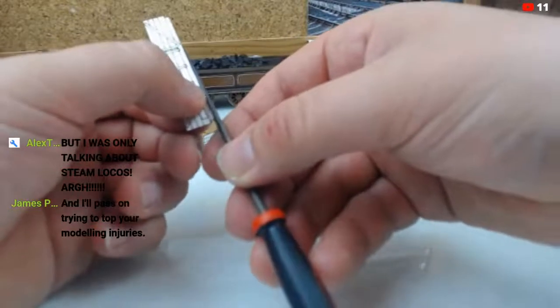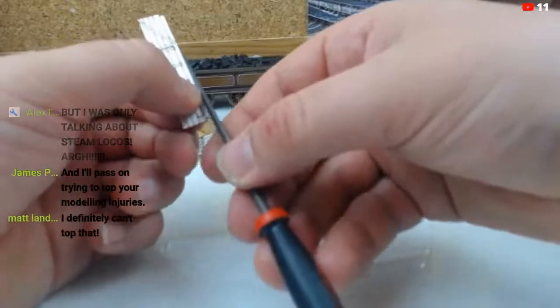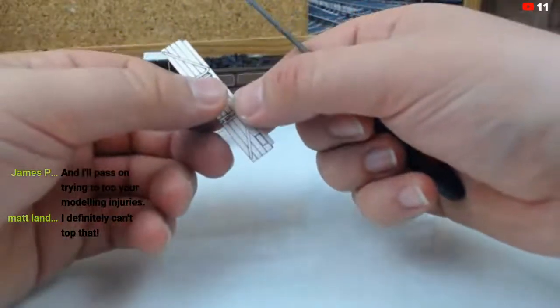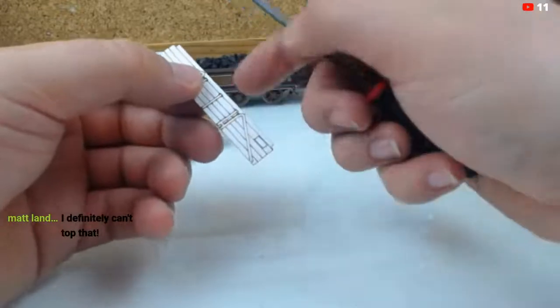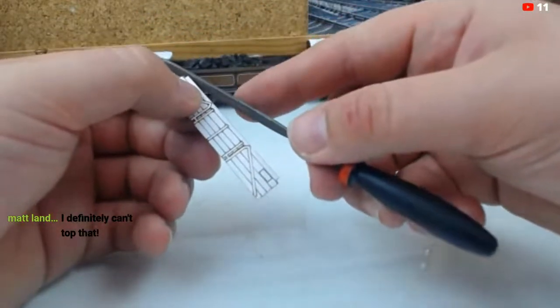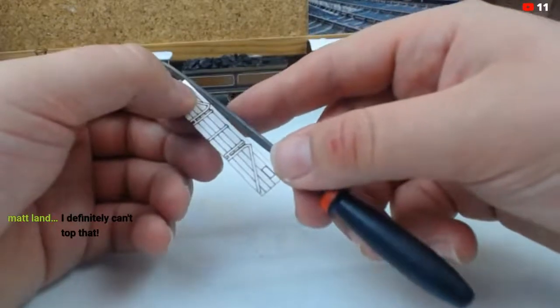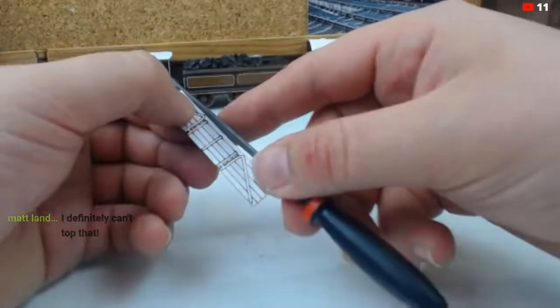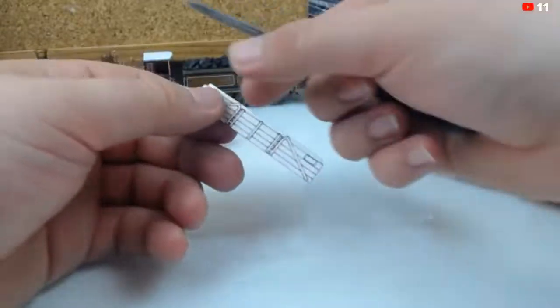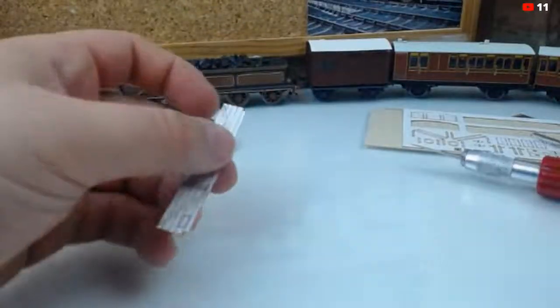Sounds very painful. It was very painful. After I put the screwdriver through my nail once, I had a cool sign before it fell off. So it's all pass on trying to stop your modelling injuries. It's probably for the best. Definitely can't top that. Yeah, that was a very painful one.